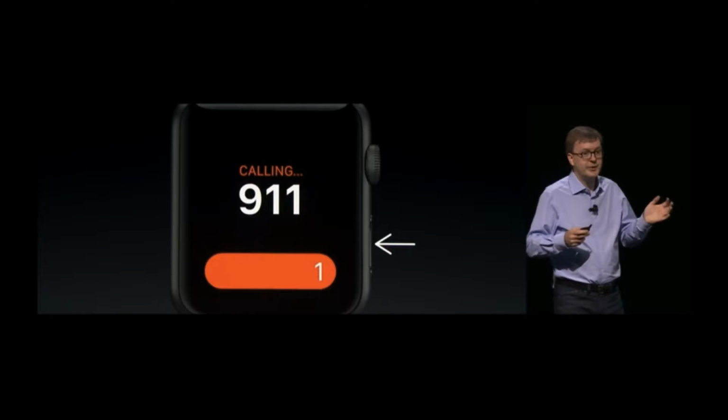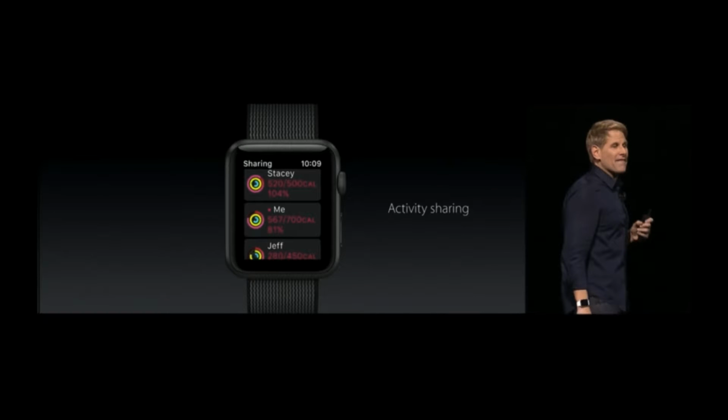That's also done with the button below the round control on your Apple Watch. Tap it 3 times and you'll be calling 911 in the US, 100 in India, and 999 in China, like that. So it automatically detects which area you are in. The next thing we came to know with the new Watch OS is that you can share your activity on all your exercises and workouts with your friends.